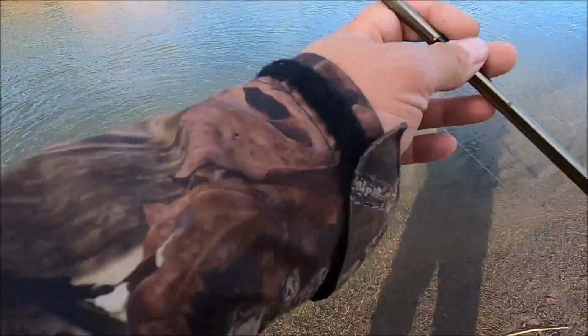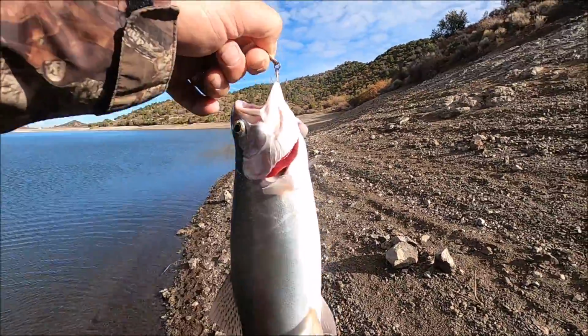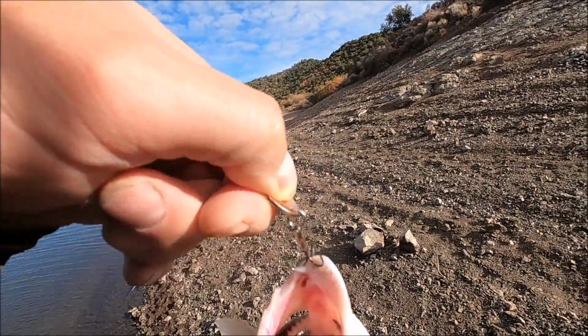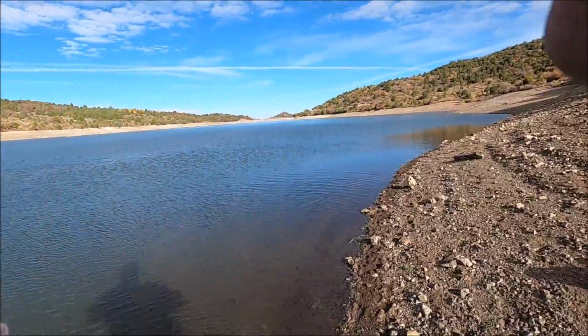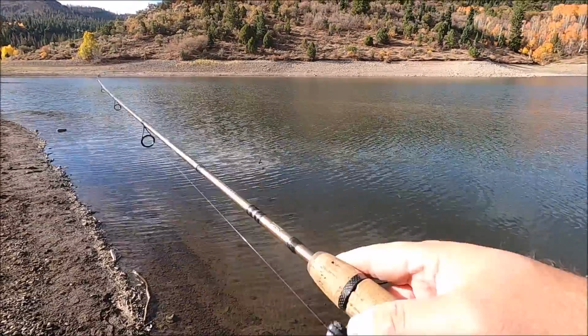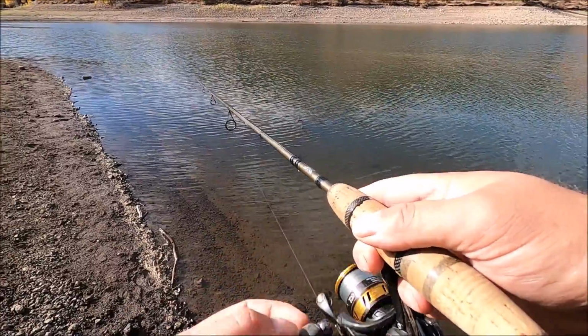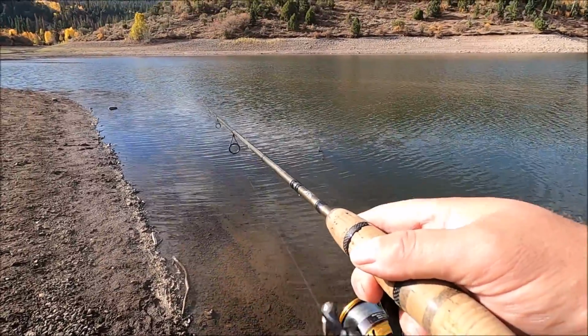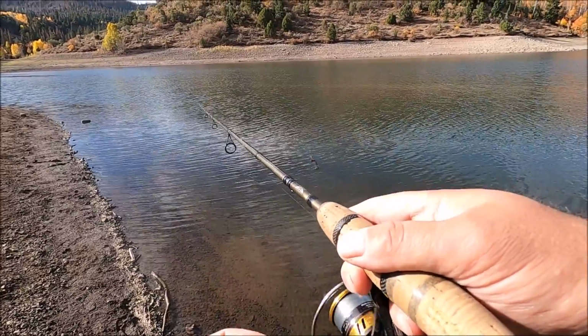All right, I think we're gonna get him in now. Let's see. Oh, yeah. So fatty. Good bow. All right, let's get him back in the water. This will be one of the last casts. We're gonna probably give it one more after this, and then we're gonna get out of this spot. What a spot. Had a fun morning here.